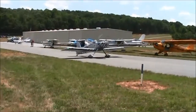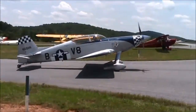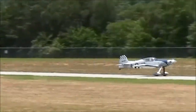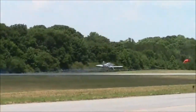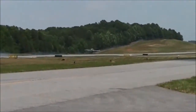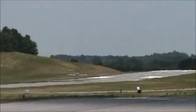You too. Who's your friend, Papa? He's going to taxi. There he goes, Papa. There he goes. Woo! Flying low, Papa. Still low. Oh, my hand shook it. He's gonna hit it straight up here.